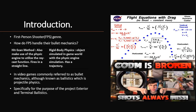For those that are unsure about the terminology, first person shooter is a video game genre that became a popular genre ever since Wolfenstein 3D released in 1992, since most FPS video games can trace their roots back to Wolfenstein 3D.